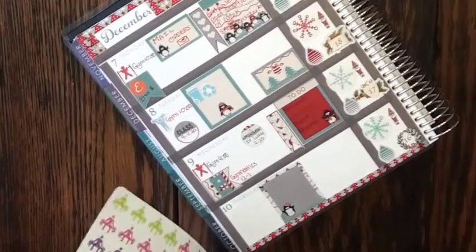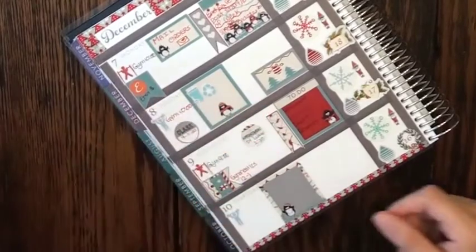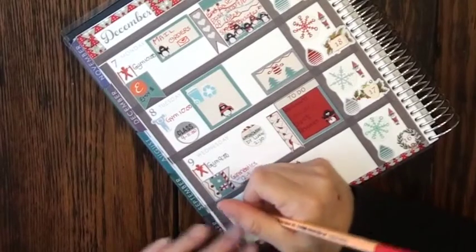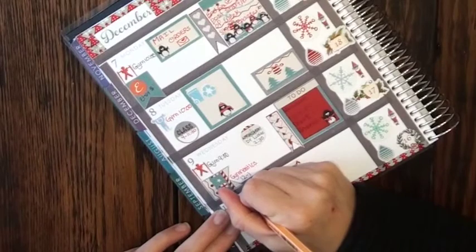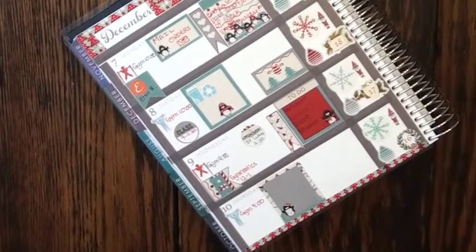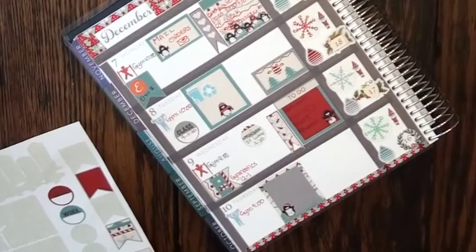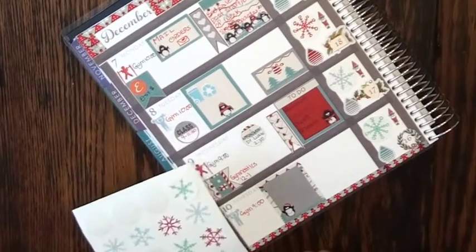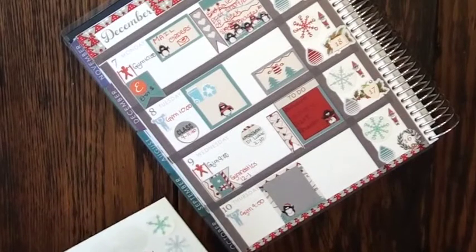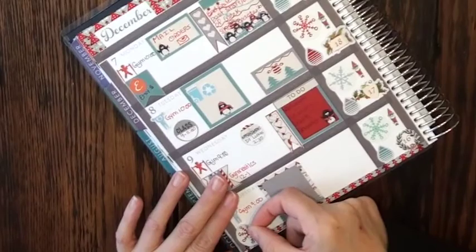So Thursday, I have the gym at 9. And my son also has school again, and I only have one class sticker here in my little set, so I'll use something else for him that day, and I think I'm going to use one of these little snowflakes. A lot of my sets have a little school sticker, but this particular set I didn't include one. So I will improvise.